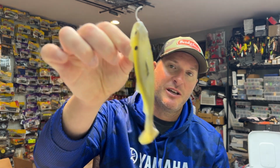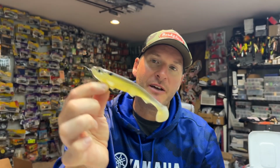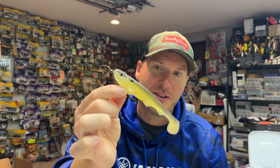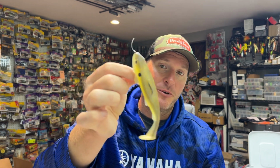I'm going to talk about this guy first. This is a 316 Rising Sun. I've caught some absolute giant bass on this. This is a bait that has produced a ton of high tournament finishes, big fish in tournaments. It's been around for quite some time.